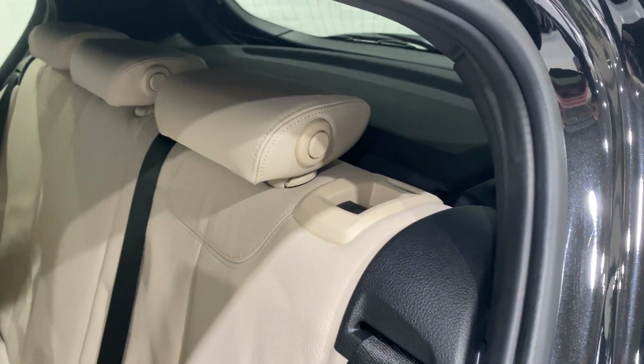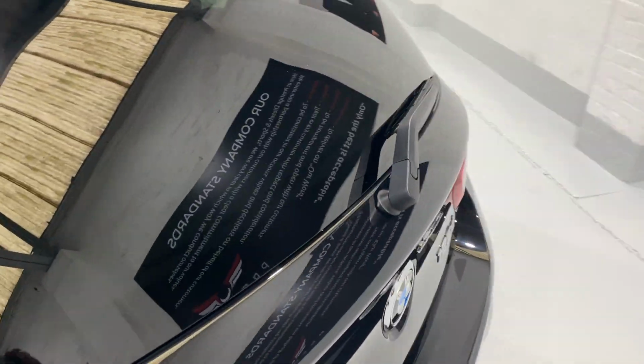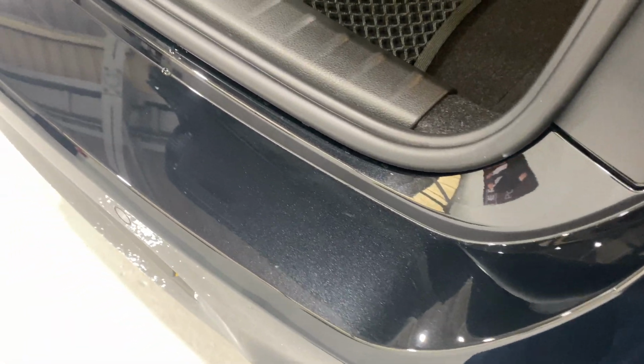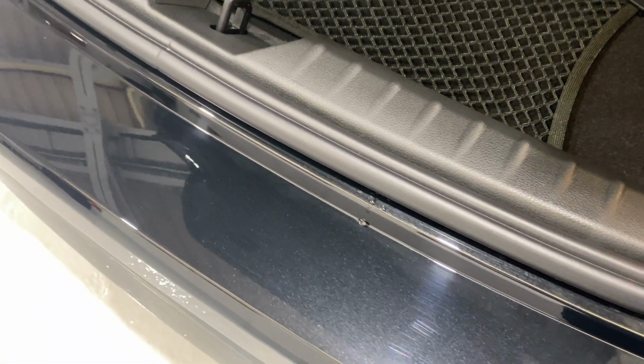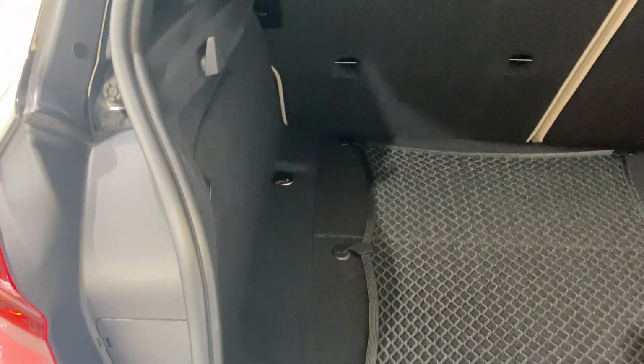It's got the drop-down headrest there as well. Take a look in the boot. So we just have a look at the top of the bumper, another area where there's sometimes got scratches, and you'll see that's all in lovely condition, as are the rubbers.